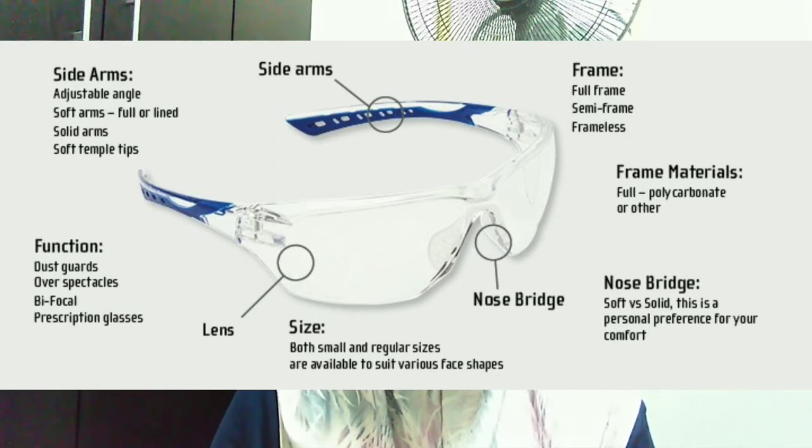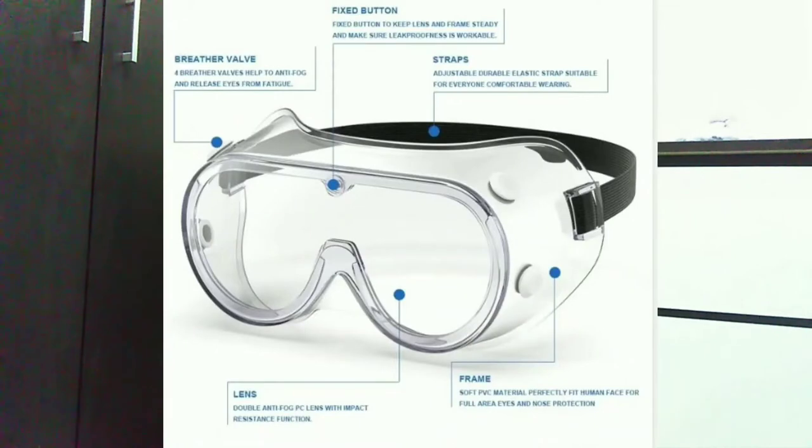The lens must provide UV protection, superior anti-scratch and anti-fog properties, with dark lenses for outdoor work and clear lenses for indoor or night work. The difference between these two is that safety glasses allow air in and around the eye area, while safety goggles have a tight seal, often with suction and a strap that goes around the back of the head. It makes safety goggles more effective than safety glasses because it prevents any object or liquid from slipping through the space between the face and the eyewear by fitting tight against the face.